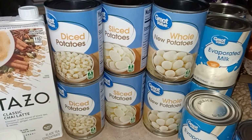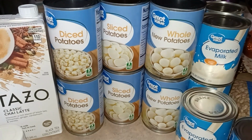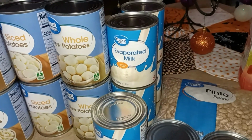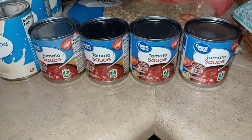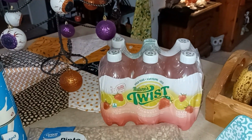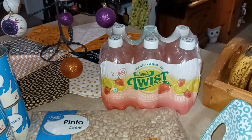I got 2 more diced potatoes, sliced potatoes, and whole potatoes. I thought those would be real good to have on hand. And then some evaporated milk. I got 5 of those. I need to replace 1, so really 4 is a stock up, 1's a replacement. 4 tomato sauces for stock up, and a 4-pound bag of pinto beans. Now the Nature's Twist is for Jacob mostly because I got like 2 left, and that's his favorite flavor.